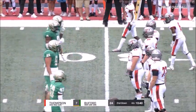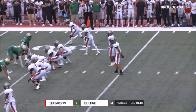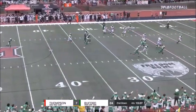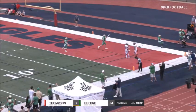Soon enough, the defense will get soft. They'll come up on you, and then you can throw over top. But we just got to stay patient, young quarterbacks, and he'll learn that. He's just a freshman. Little pass again and another pick. This one picked off by Bryson Banks, and he is in. Touchdown, Buford.